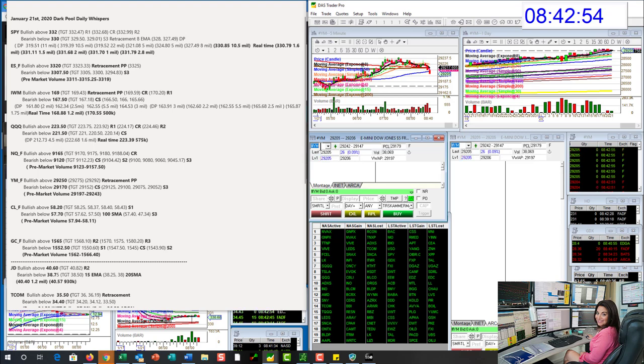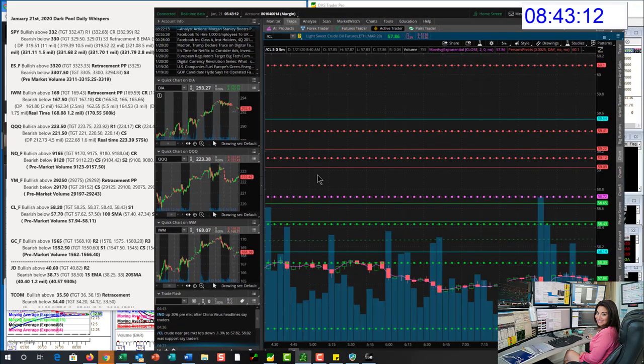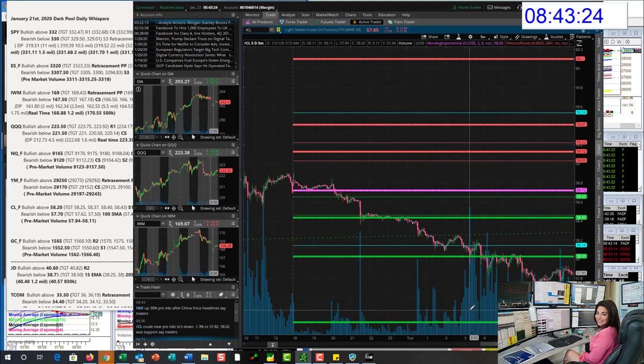So the Dow futures, we're going to be bullish above 29,250, bearish below 29,170. Let's go to oil futures. Yeah, let's open this up here a little bit. All right, CL, we're going to be bullish above 58.20 all the way up here, and the reason I picked that was because we had massive volume. Look at that, this spike right here. Yeah, so I really wanted to be above that. And bearish below 57.70. If we do start to turn down from here, yep, that would be bearish.